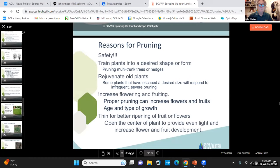Okay, so if you have to prune it this time of year, you do it for safety. Okay, you do it to remove old, dead, and diseased stuff. And you might do it because some plants, like let's say a crepe myrtle or a wisteria, some flowering plants, it's best to prune them immediately after flowering. This gives them the greatest chance to build up for the next year's flowering season. Some fruit trees ripen better if they get more sunlight down through the center of the plant.